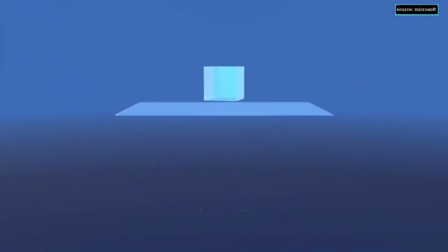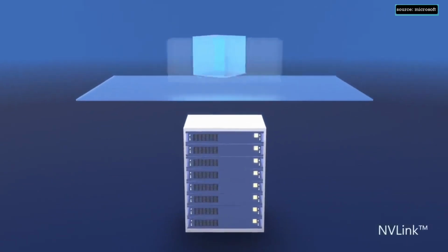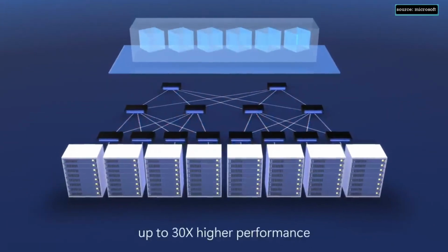So from a throughput perspective, starting with a single node using NVSwitch and NVLink 4.0, bisectional bandwidth can reach 3.6 terabytes per second between 8 local GPUs. And to put that in perspective, at that speed, you could download about 80 4K videos in less than a second.